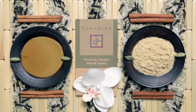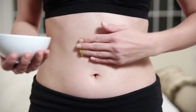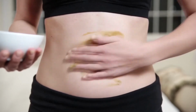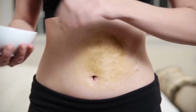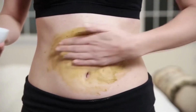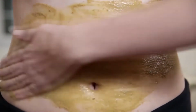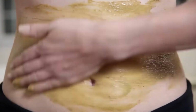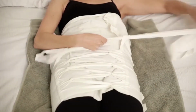Firming Herbal Blend Paste. A paste made from a blend of herbs used to help strengthen and firm stomach muscles from the inside out. This paste reduces retained fluid and fat in the abdominal area by promoting blood flow, resulting in the toning of loose skin, as well as reducing blemishes and dark pigmentation. Apply firming paste by day 5 for 14 days, in combination with the abdominal wrap.